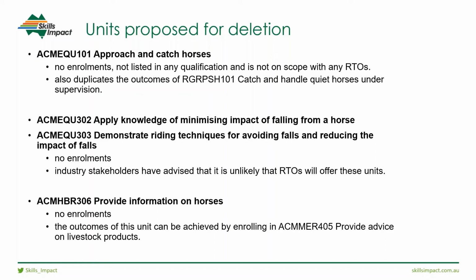ACM MER 405, provide advice on livestock products, which used to have, before December, animals as part of products. But Lucinda informed me yesterday we had some feedback that they've taken the animals out of that. So I still suspect provide information on horses should be deleted. And people who want to do that work tend to be specialists for starters, as in bloodline experts and work in racing. And if you really want to get into the selling techniques, there's a whole retail training package where you can do the selling skills work.